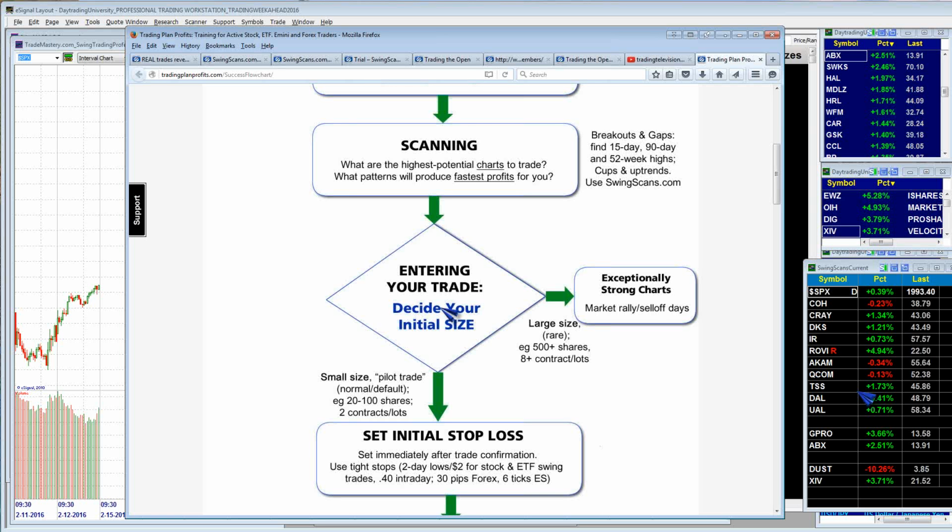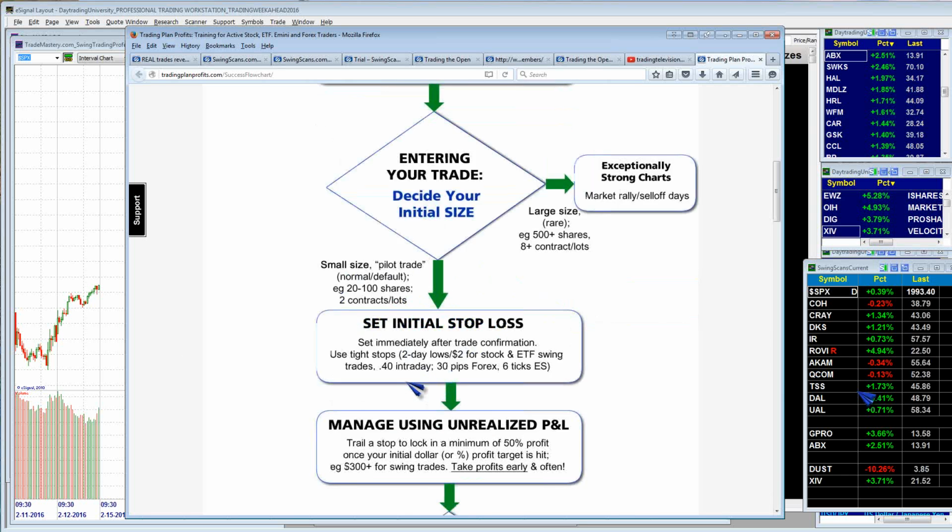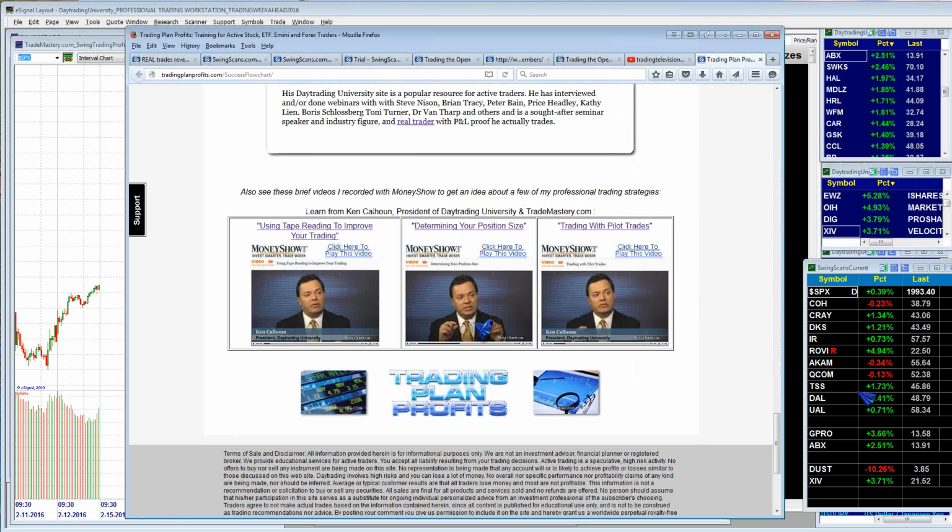Those guys, and ladies, are always looking at the numbers and does it make sense? And as a trader, if you're just blindly entering all your trades with the same share size, you're going to get killed. You need to use large versus small size. A pilot trade is what I call it. You may want to look at this.